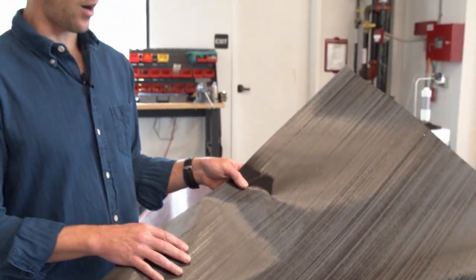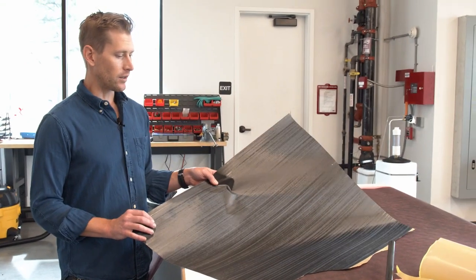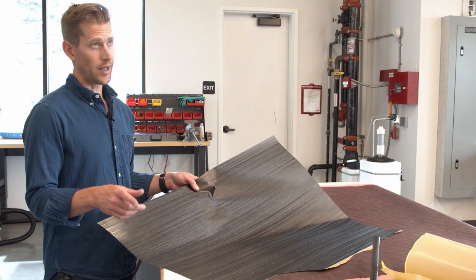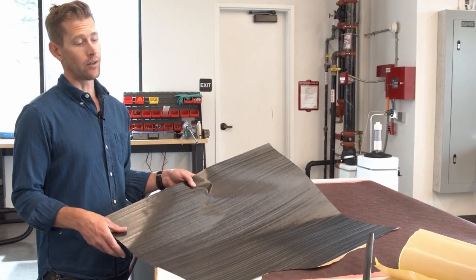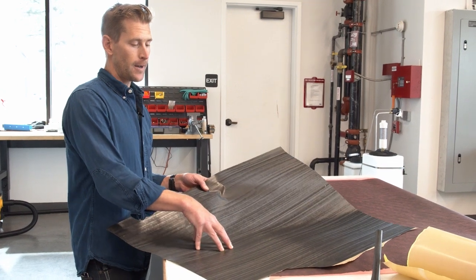So this is a piece of raw pre-impregnated carbon fiber. This is the material that makes the entire bike. In one frame, fork and stem all included, there are over 500 individual pieces of cut carbon fiber.